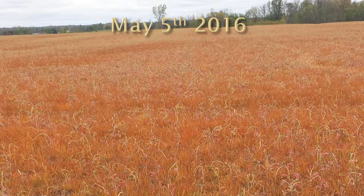And then to May 5th. And that's the same cover crop as the first picture. It's just dead now. We sprayed out our ryegrass and our rapeseed and smoked it off clean. No problems. Everything went well.